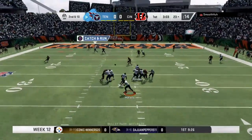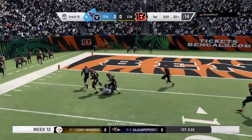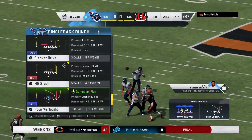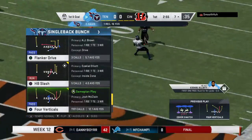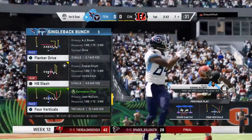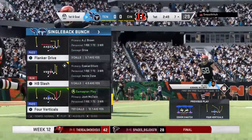Throwing on second down. Mariota. He'll get this one complete to Davis. The Titans efficient passing on this drive. There's another first down. His passing's been on point on this drive, hasn't it? Been very accurate, gotten the ball downfield, gained nice chunks of yardage.